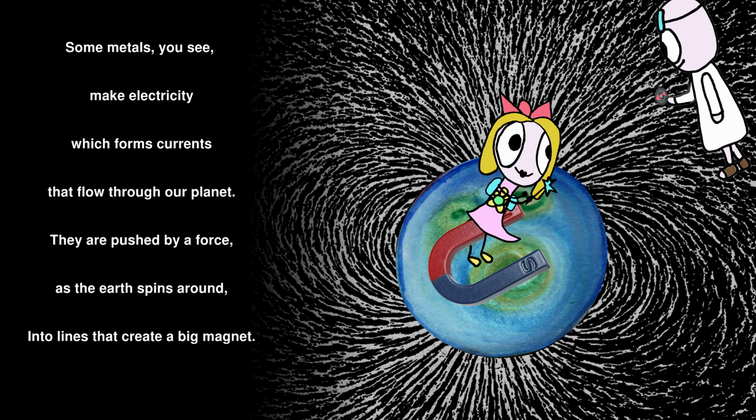Some metals, you see, make electricity which form currents that flow through our planet. They are pushed by a force as the Earth spins around into lines that create a big magnet. So that hot runny metal is magnetic. And as it's churning and spinning around in the Earth, it creates a big magnetic field, just like the one that you can make with a magnet and iron filing.